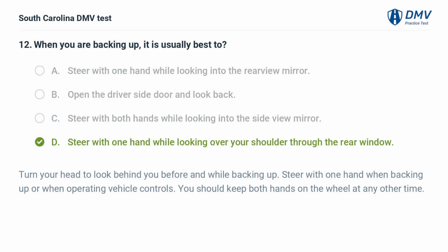D. Steer with one hand while looking over your shoulder through the rear window. Turn your head to look behind you before and while backing up. Steer with one hand when backing up or when operating vehicle controls. You should keep both hands on the wheel at any other time.